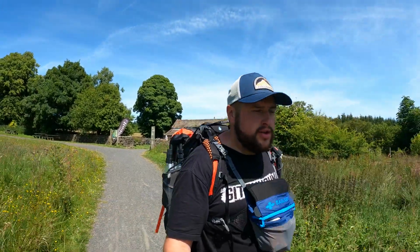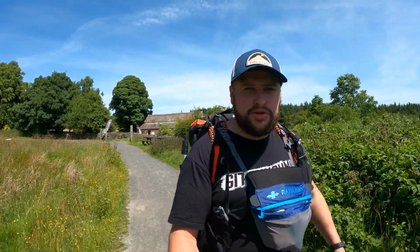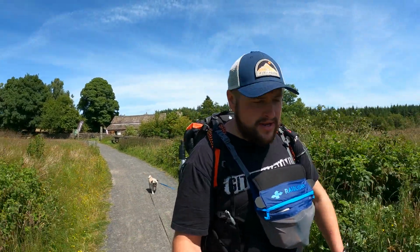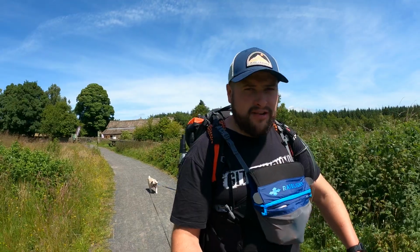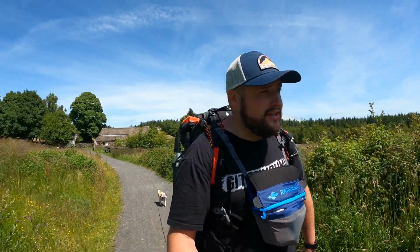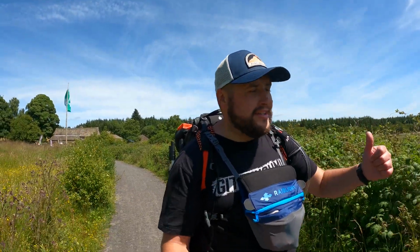Gisburn Forest and Whelpstone Crag. Just stopped at the very end at the Gisburn Forest cafe. Had a toastie and a Pepsi. Needed some sugar and food in my life. But we're done now. Just walking back to the car. Frank's ready for that air conditioning. And I am too, I'll be honest with you. So now all I've got to do is pay for the car park and leave.